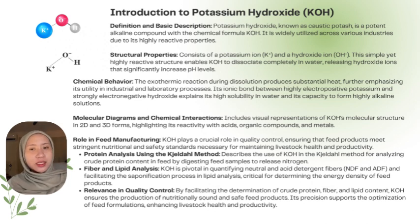Now let's visualize this through some molecular diagrams on screen showing the 2D and 3D structure of KOH. This representation helps us understand its interaction with acids, organic compounds, and metals.